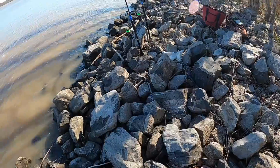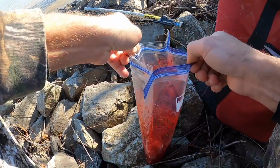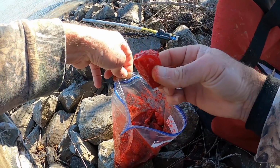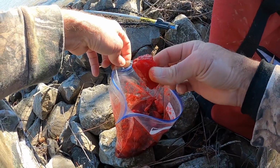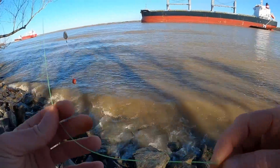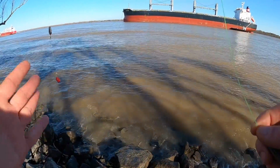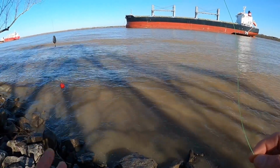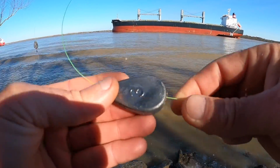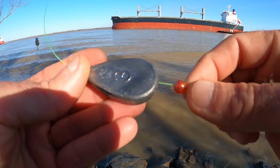Today's bait is strawberry chicken, but with a little bit of a twist. I added vanilla this time, so it's strawberry vanilla chicken. We're using mono for the main line on 10-foot rods today because this spot can be snaggy. There's a lot of structure out there, like rocks and stuff. Took me a while to figure it out. Might have to figure it out all over again now that it's up.